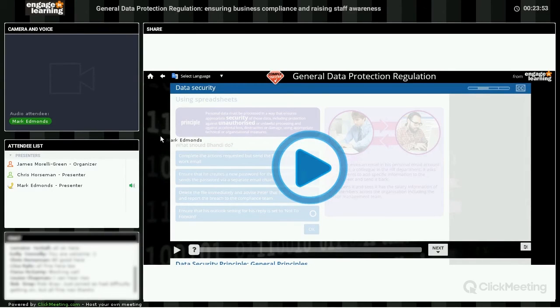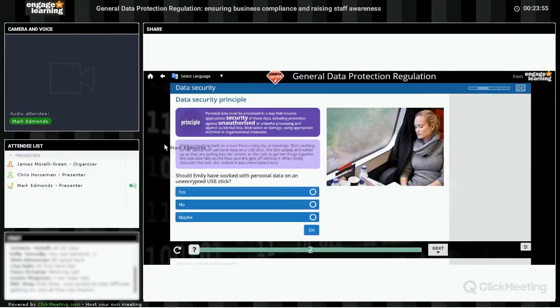Here's a scenario you may be familiar with. What do you think about it? Should Emily have started work on the train? Should Emily have been working like this? So I'm going to read the scenario to you.